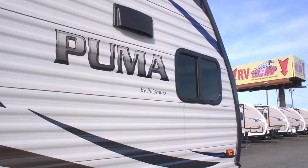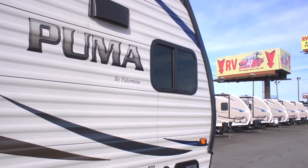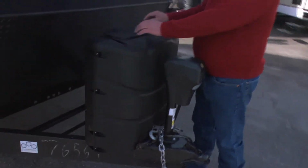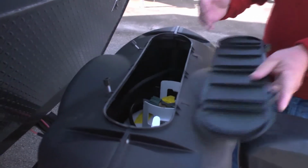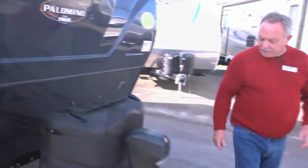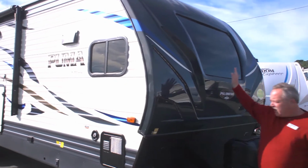What I'd like to do is just walk around and educate you on the benefits and features of the Puma. This is a 31 FKRK, which has a front kitchen and a rear king bedroom. It comes with an electric jack that has a light so you can raise it up and down. You have a cover over your two tanks that you can easily take off so you can switch back and forth between which tank you want to use. Good looking cap on the front with a windshield like in a car that's UV protected.